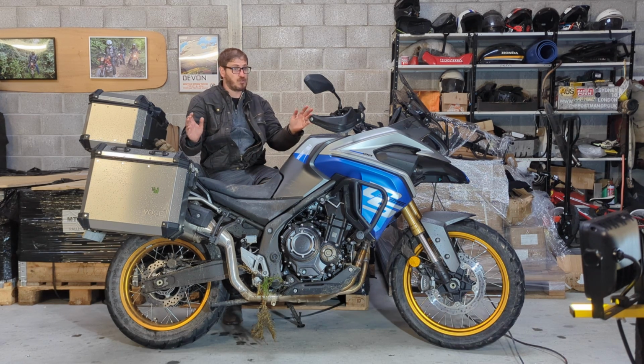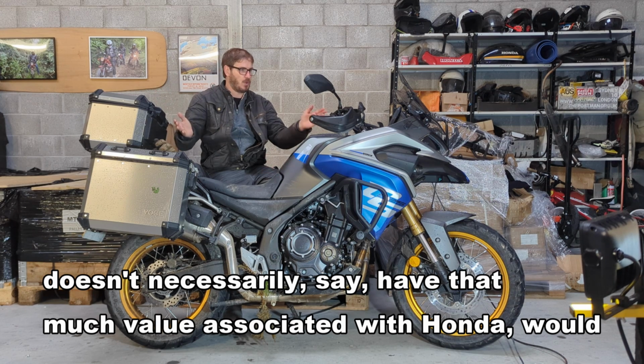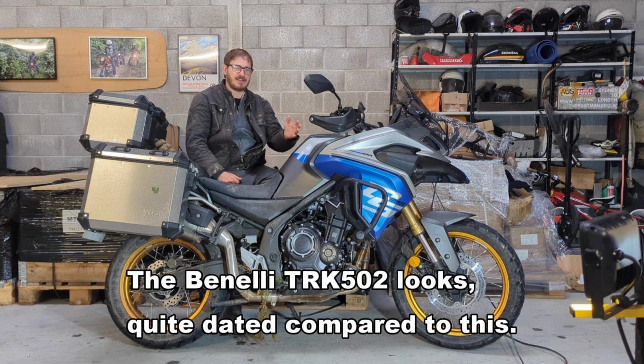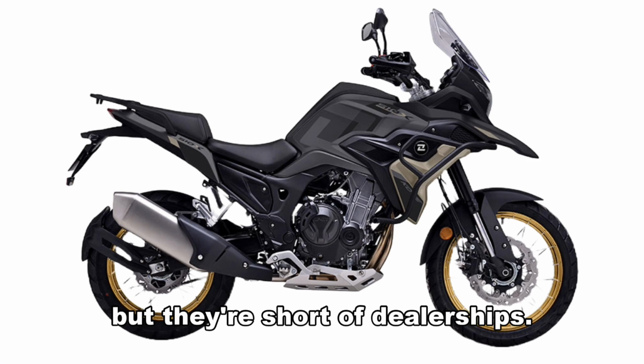So I don't think it's going to have it easy, this bike, but I can see where anybody who doesn't necessarily have that much value associated with Honda would easily look at this and go, yeah, I'll have one of those instead. I'm getting so much more bike for my money. The Benelli TRK 502 looks quite dated compared to this. I think the MacBore Montana, the Cove 510 could be interesting, but they're shorter dealerships.